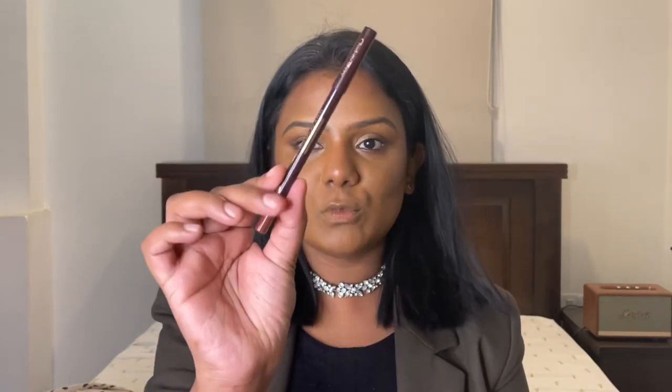And this is the Sweet Nudes lipstick, and this is in the shade Baby Face. Now I'm going to show you guys what this would look like with a lip liner. For lip liner, I'm going to be using the Charlotte Tilbury Walk of No Shame lip liner. And now I'm just going to go in with this lipstick on top of that.